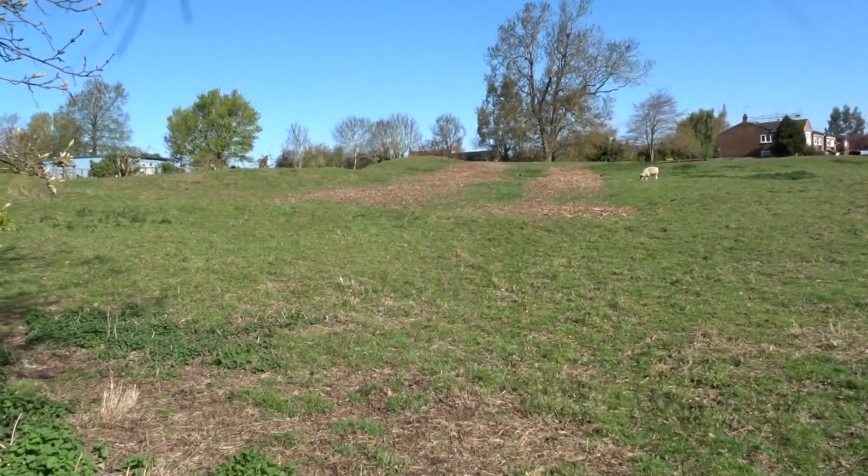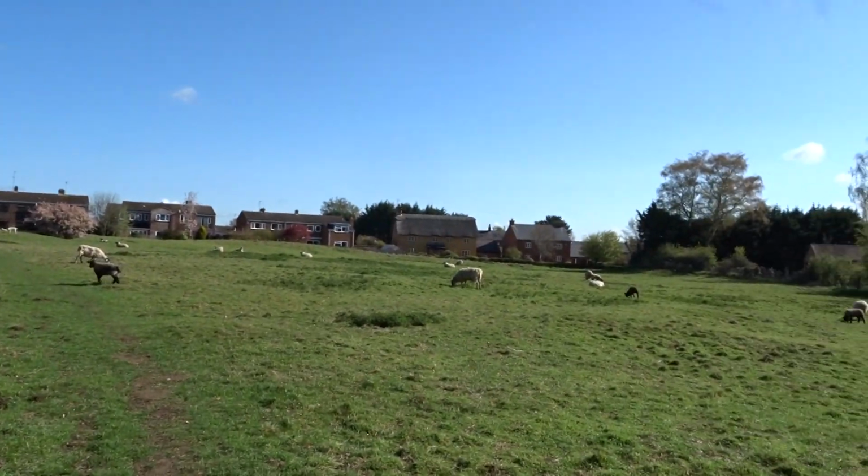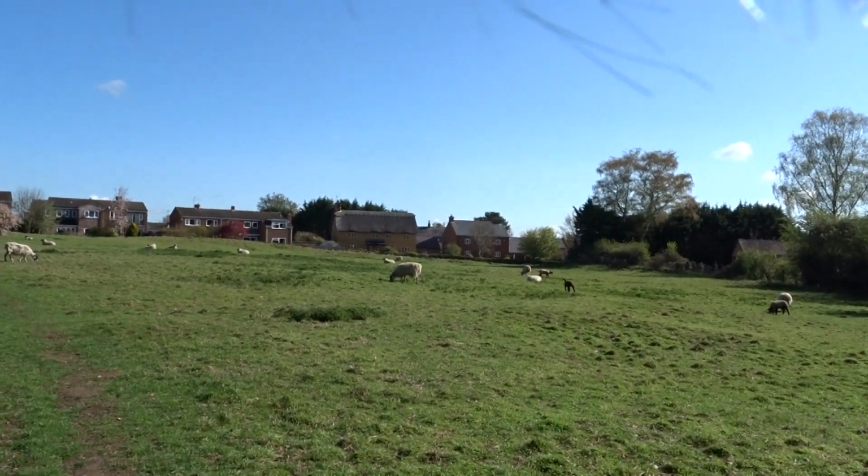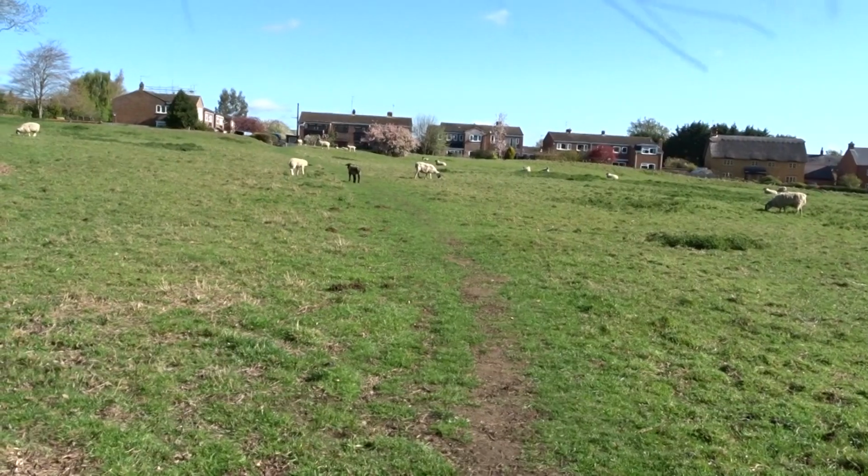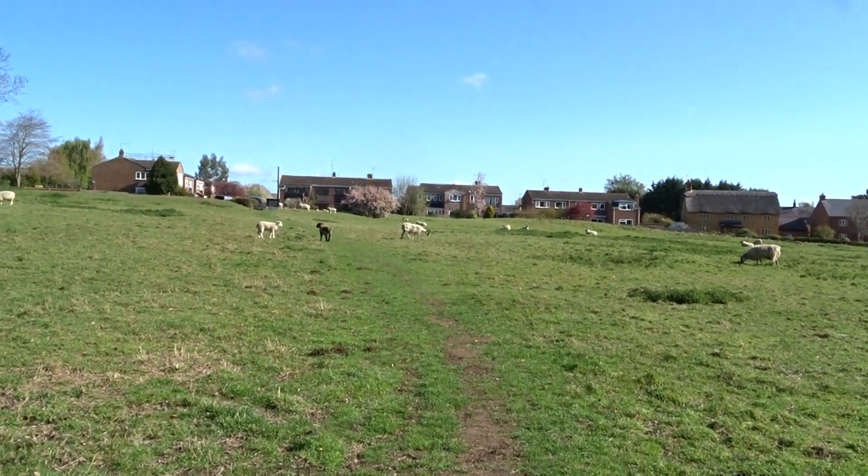As you can see, there's some substantial earthwork still to come and see if you're this way. And this is Rothersthorpe ringwork, known as the Berry.